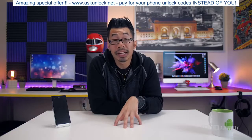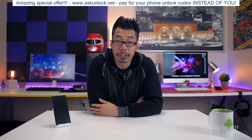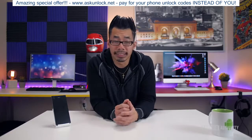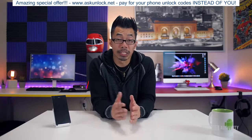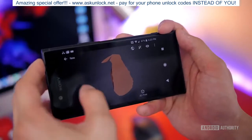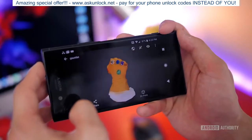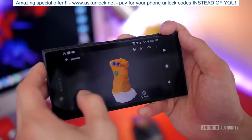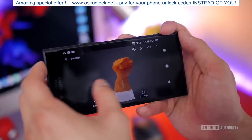Every smartphone camera right now has its own gimmick, and the XZ1 is no exception. And the gimmick here on the XZ1 is that you can use the camera to create 3D scans through Sony's new 3D Creator app. And you can scan pretty much anything that you want, whether it's people's faces, food, or any other random object. And it works surprisingly well. I was surprised at how well it captures details on people's faces and how eerily similar it looked.